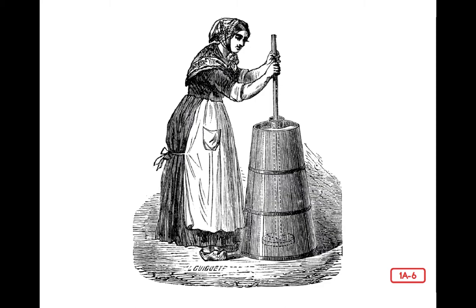To make butter, milk was left to sit until the fatty cream floated to the top. Then the cream was poured into a tall wooden container called a churn. Today we use the word churn to mean mix. A child usually had to pump the handle of the butter churn, called the dasher, up and down for a long time until the fat and the cream separated into butter. The leftover liquid, called buttermilk, was used for cooking or drinking.